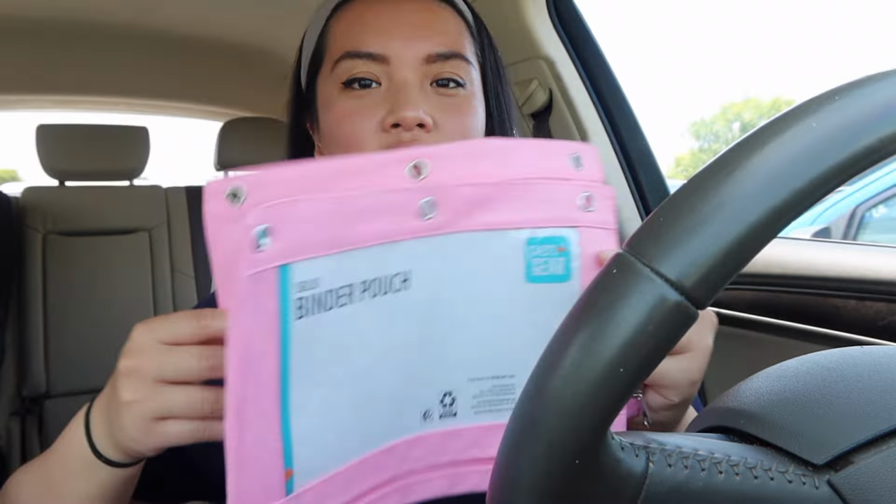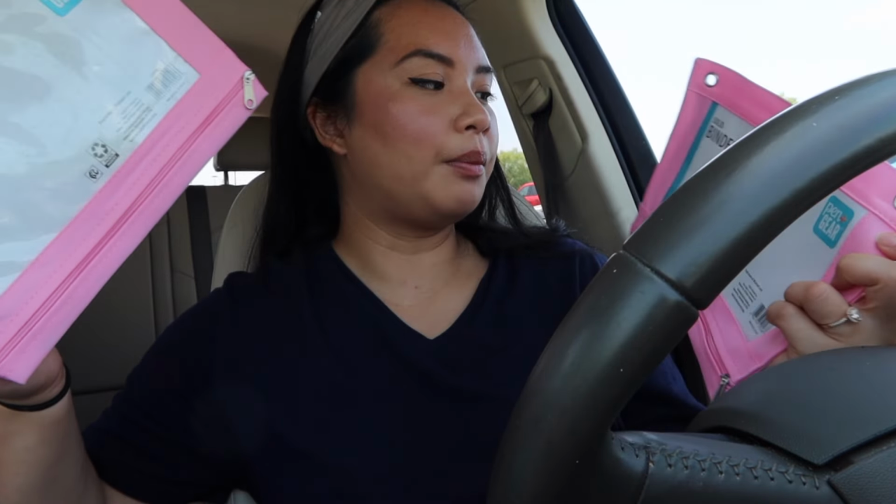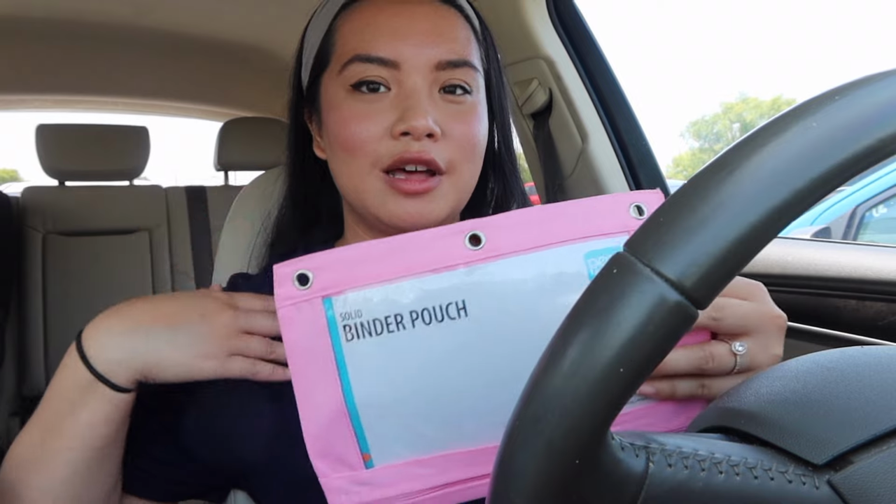Now for back to school items, I couldn't really find a lot of things that I didn't already have from Target. So I literally just got you guys these matching pencil binder pouches. I got one for myself and for you guys.